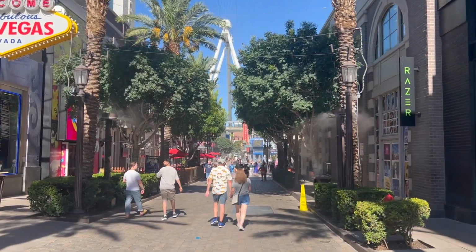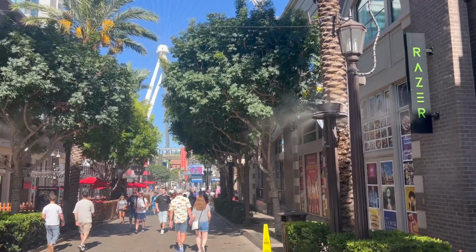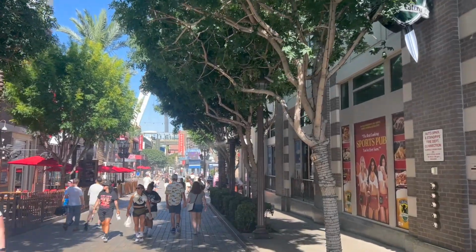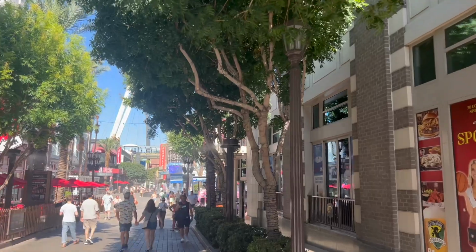Time to do the first two attractions of downtown Vegas. And so the LINQ has two big attractions here. They have the High Roller, which is the world's largest operating wheel, and they also have Fly the LINQ zip lines.